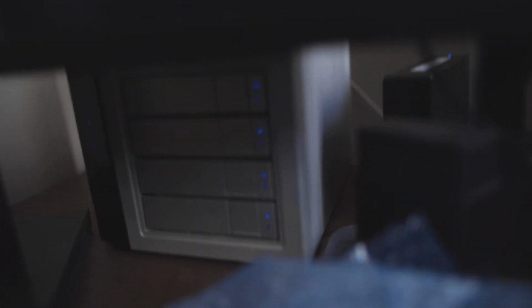And as well as that, this is not supposed to be a, hey, this is my setup video, but I'll show you anyway, my RAID system here, and it's just underneath here.